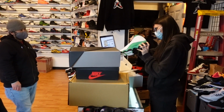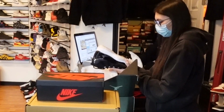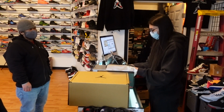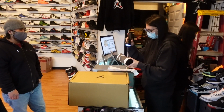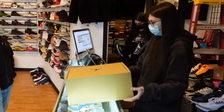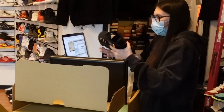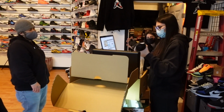These just came out, right? Yeah, probably like a couple months ago. Did you get them from Foot Locker? So they only made 23,000 pairs of these ones. What is this? Fancy packaging for this. What the hell is it? It's the AJ23-1, I want to say. So it's a Tinker Hatfield.